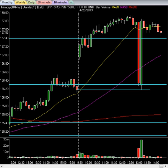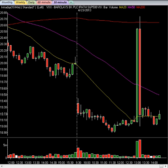Just one little side note here, we always talk about these craziness type moves. Look at the VXX today. When that news hit, the VXX went from literally 19 bucks to almost 21.